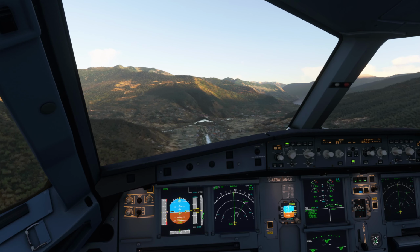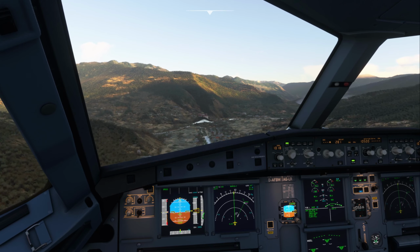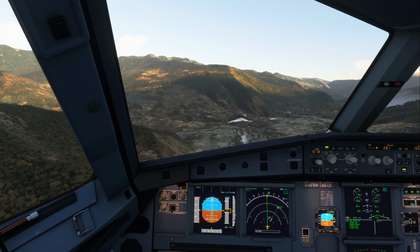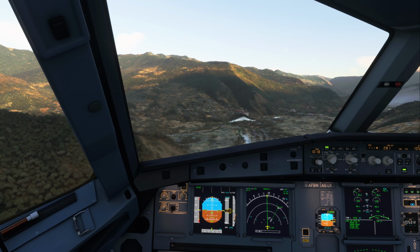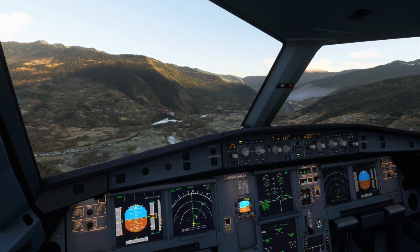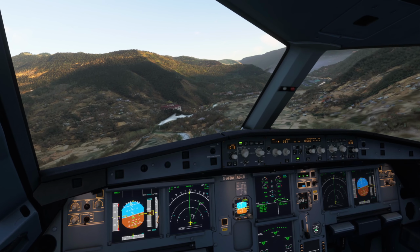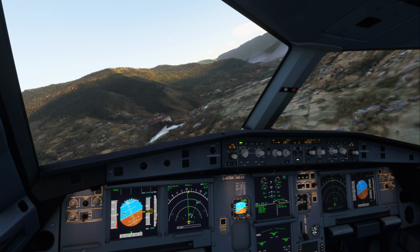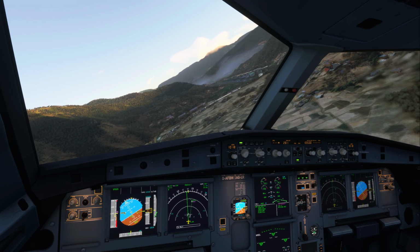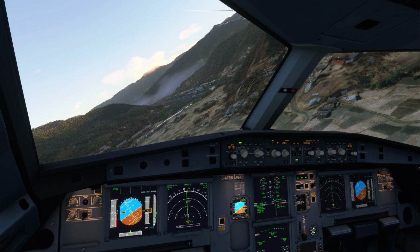Paro traffic, Bhutan 10 Papa turning final, Runway 15. Just going to keep that rate of descent at around about 1200. Maybe a little bit more. So there's the runway now on the right. So this is the point where we do the crazy S turn. So there's 30 degrees right bank. Keep that descent rate down.